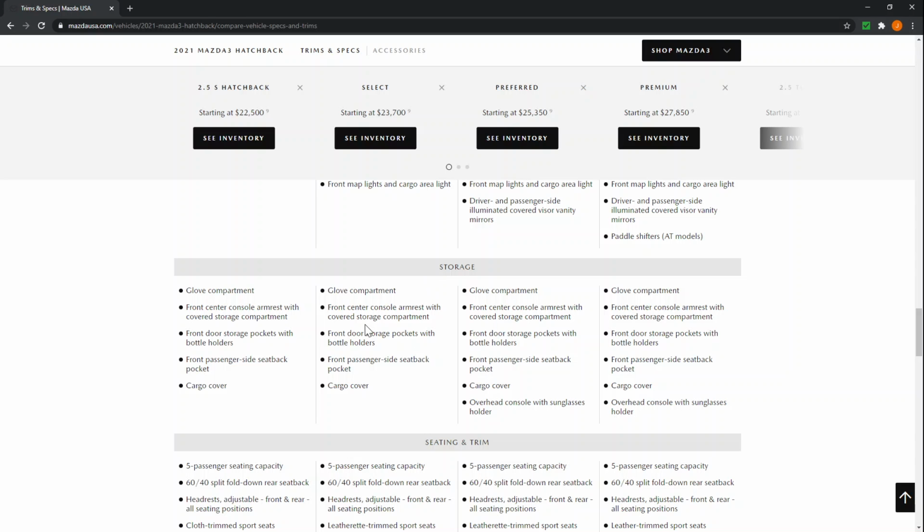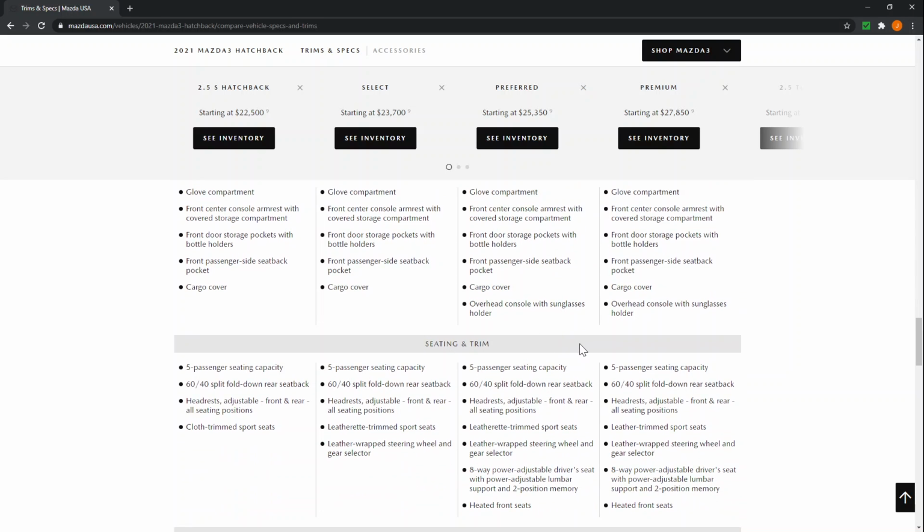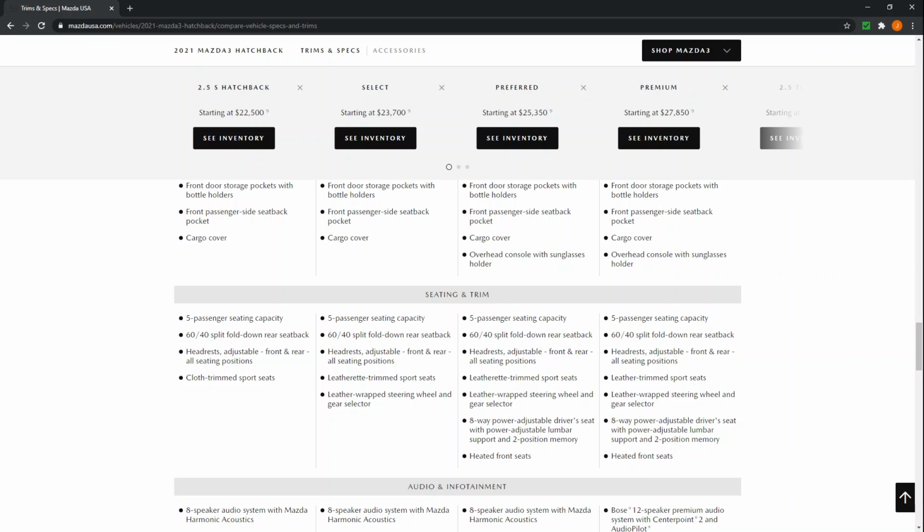Now, storage. This is something I thought was funny. Only the preferred and premium trims are going to offer that overhead console with the sunglasses holder. I don't know why that's such a specific option, but if you need a sunglass holder, you're looking at preferred or premium trim. All right, this is where it gets kind of important, and I do have some opinions here.